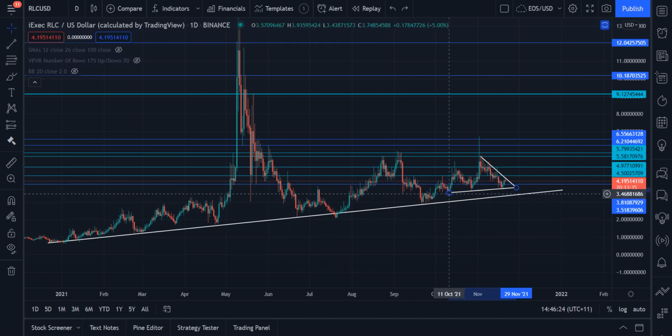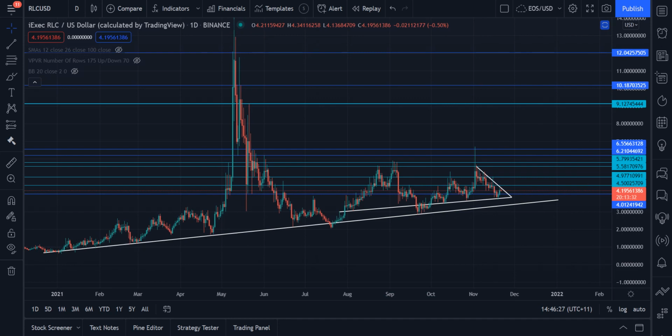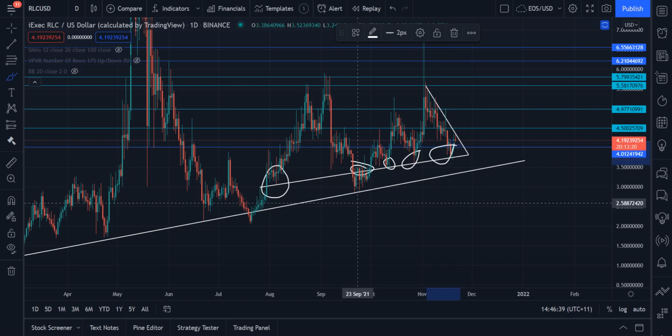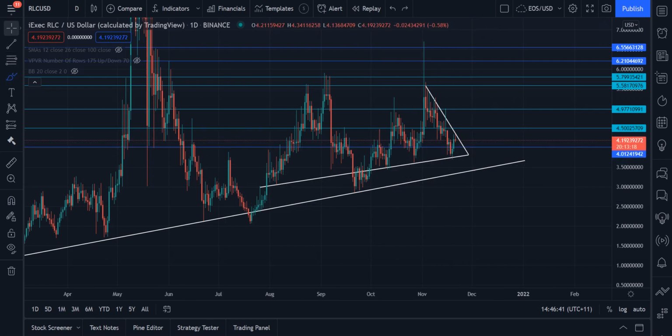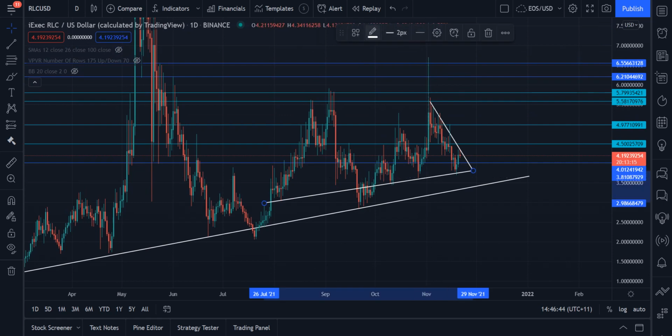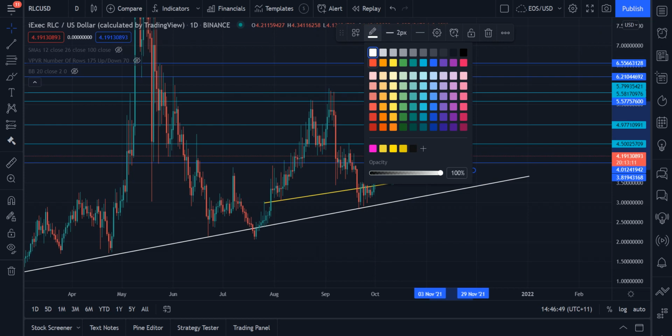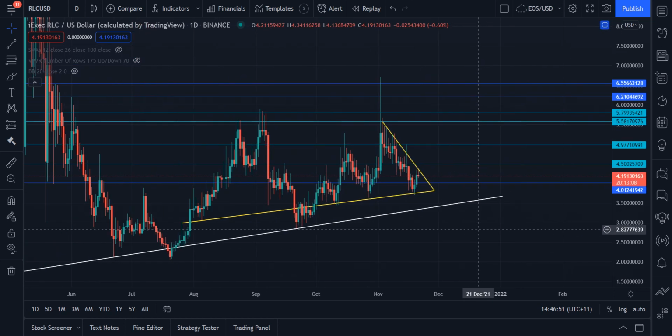We have another smaller, shorter term level of support that has been forming over the past couple of months, ever since around August here. We held it for the first time, we came back down, we lost it, it acted as resistance in September, and we've held it 3 consecutive times in a row, each time bouncing off of it. Now, the interesting part about this newfound support line, which I'll make yellow just so it's easier to see here, is that we're coming towards the end of it and we've entered a triangular formation, which indicates that a breakout is on the way soon for RLC.